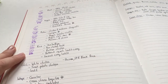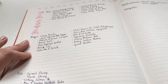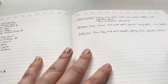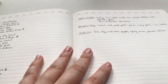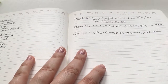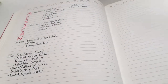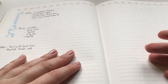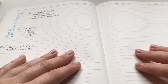I categorise them, so I've got slow cooker, chicken, pasta, rice, etc. And then on this page, these are ones that I have actually cooked because I have loads of recipes saved that I haven't had the chance to try yet. And this is a quick list of the ingredients that I need for each one. So if I'm ever cooking and I can't think of something to cook, I can glance at this and I can see quickly if I have all the ingredients or not, or if there are ingredients that aren't essential.